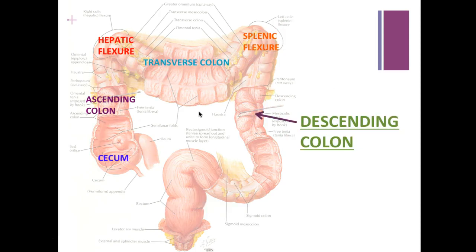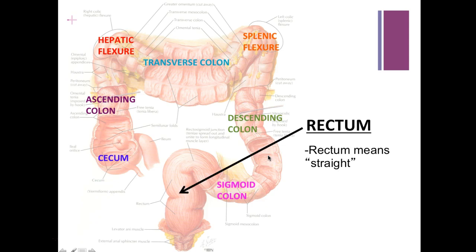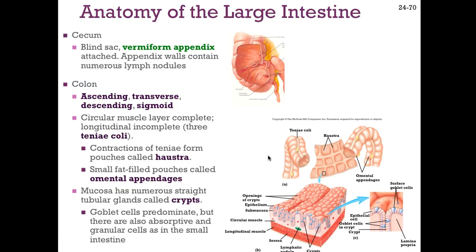And then we will move down the left side of your abdomen down to the left lower quadrant, and this is your descending colon. And then this loop shape here that I think is kind of shaped like a backwards S is your sigmoid colon. And that leads to the rectum. Rectum means straight, so this is just moving straight down toward the anus.